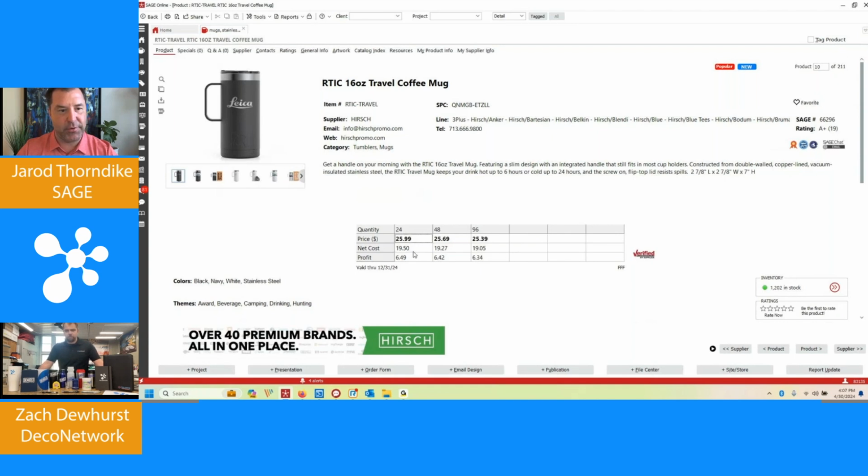So as you go through, and again, this goes back to the images, you can see the different images that are available. This one actually has the pricing set up as you normally see it. So for 24, 19.50 is the net cost. That's what the distributor pays. And again, you can charge whatever you want, but this is the recommended price, 29.99. And naturally that price point goes down with the higher quantities.